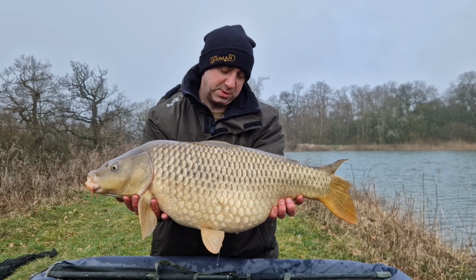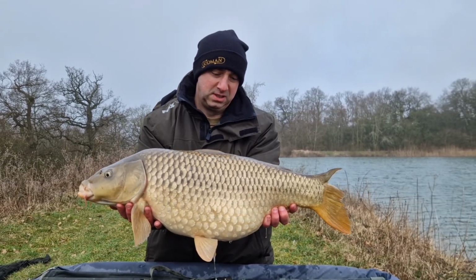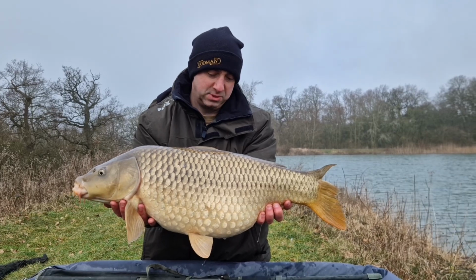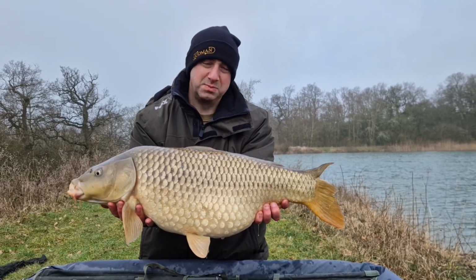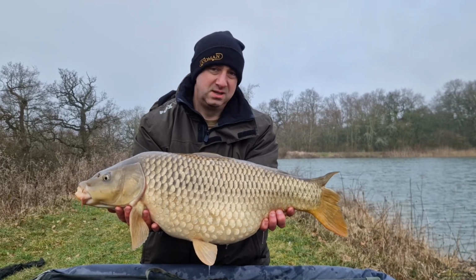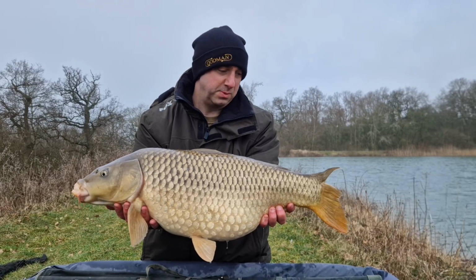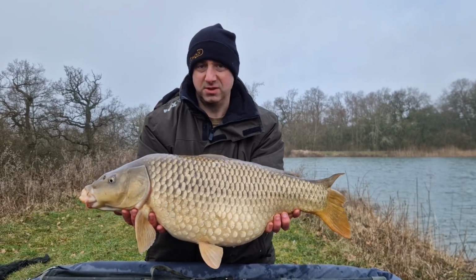And as you can see, this one's getting a bit of a gut on it, so whether they are starting to spawn up now or get spawn bound would explain why the weight has gone up on quite a few of these. But nice fish, other than the gammy tail. At least we'll be able to spot this one if we catch it again in future.